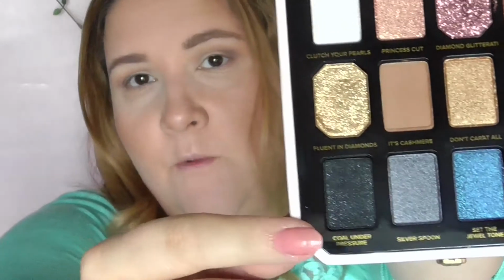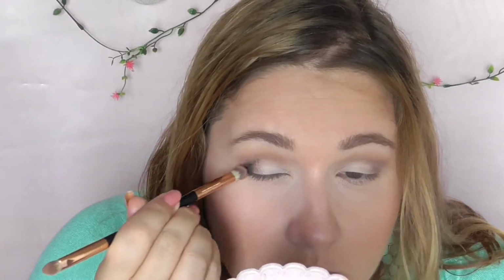And because I'm craving drama, like not in real life, just in the makeup, I want to add this really cool shimmery black shade, and this is called Coal Under Pressure. Wow. So with the same brush, I'm just deepening up the little outer V. Okay, now I could stop right here because it would be the perfect smoky eye, you know, for me.